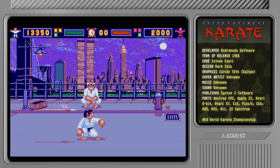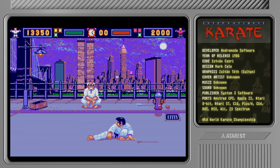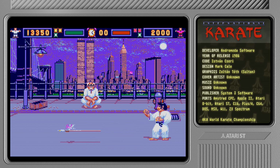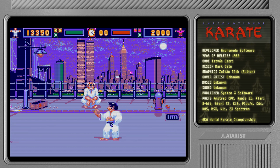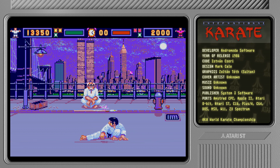Alright, I think we got to the second minigame here, which is pretty cool. Don't think I've ever seen this. See if we can get it done. I'm not sure. I think I should just kind of dodge and not punch these things. It's going surprisingly well here. Still alive. Is there an end to this?